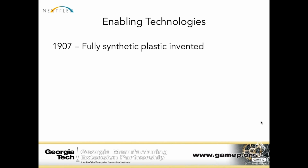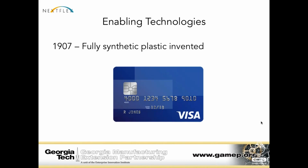My guess is wherever you are sitting today, right now, within arm's reach, you have plastic, whether it's in a mouse or your monitor or even your phone. You are within arm's reach of plastic. That's how much plastic is in our society, really. So much so that plastic is in our currency. It's in our money. If you think about that, in 1907, who would have thought that plastic would be in our currency? But there it is.